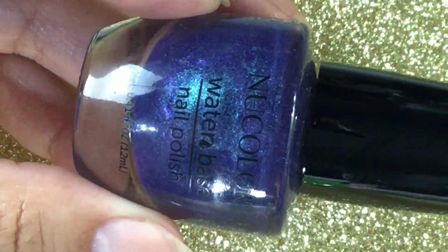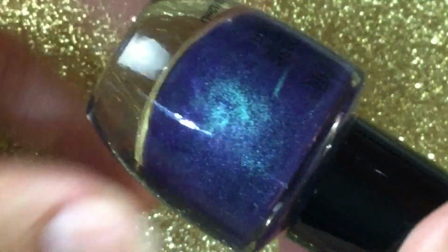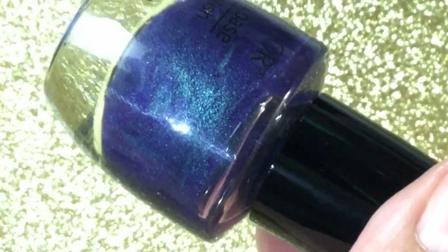This is a water-based polish. I got it at the dollar store. I've never tried it. It looks beautiful, but I think I'm gonna let it go. Anything water-based just doesn't sound like it's gonna be that easy to work with, and I need to get rid of some stuff, and so I'm not super attached to that.